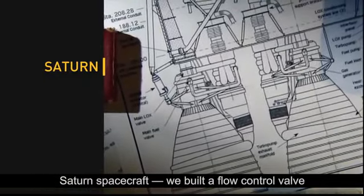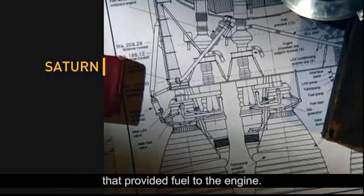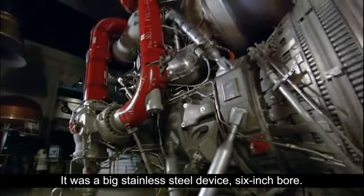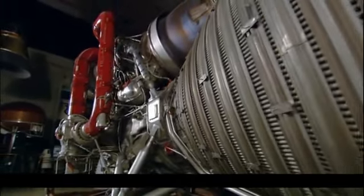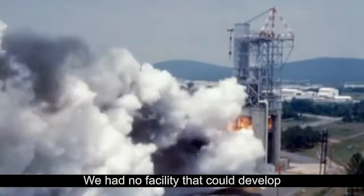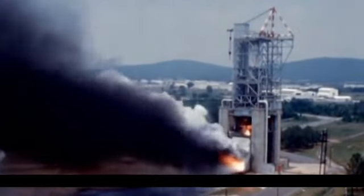Saturn spacecraft, we built a flow control valve that provided fuel to the engine. And it was a big stainless steel device, 6-inch bore, I believe. And the problem you had at that time was, how do you test this thing? We had no facility that could develop that kind of flow rate.